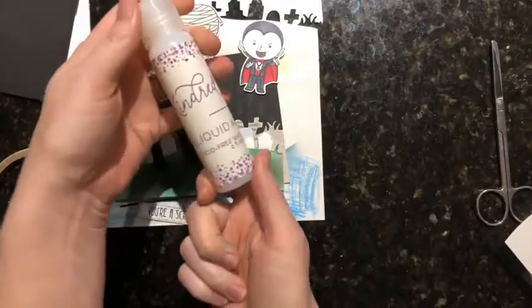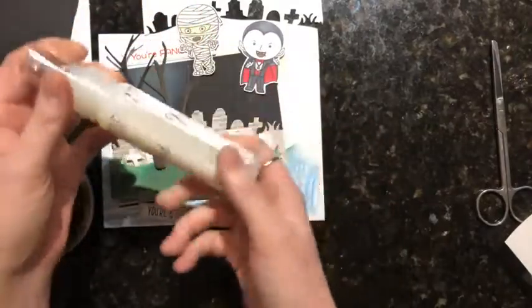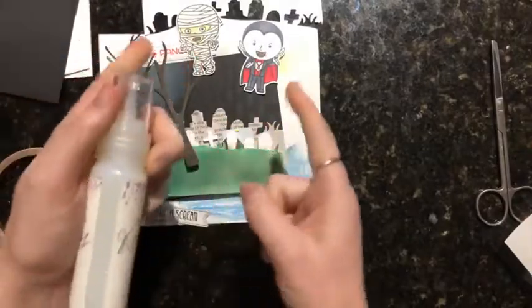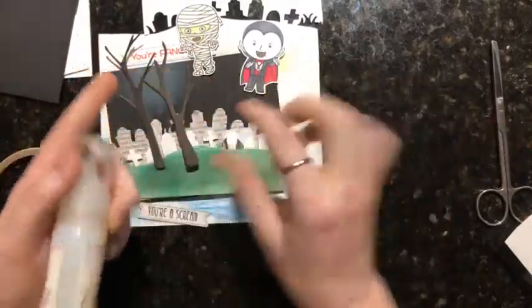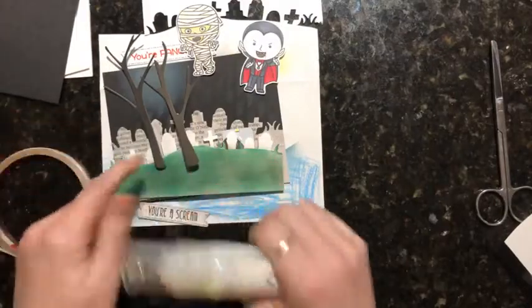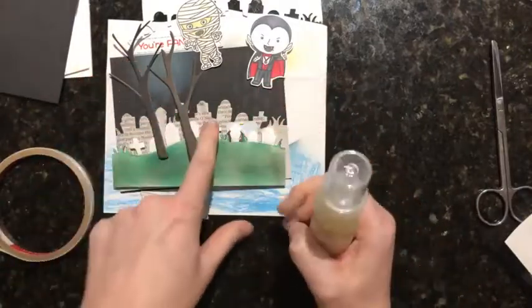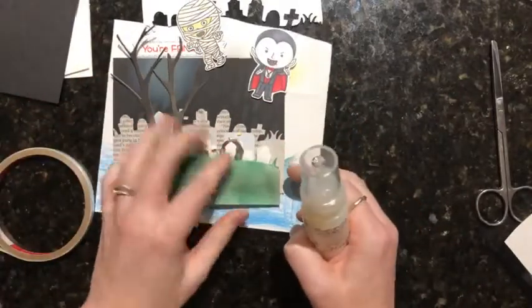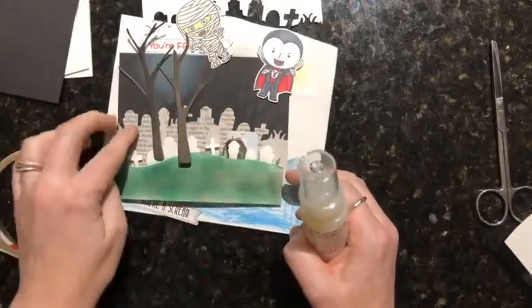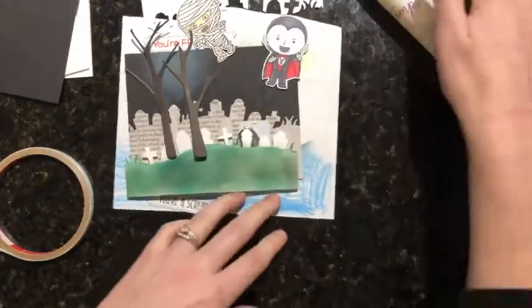I am using the new liquid glue. Oh my gosh, this stuff is really amazing, guys. It's the Monster Glue tube. It's a different adhesive than was in the little tube. This is really great. I really like it. I actually used it on the newspaper on this card that I started here, and I had no warping. You expect with thinner paper you're going to see more of that, but it worked beautifully. So very impressed with this glue.